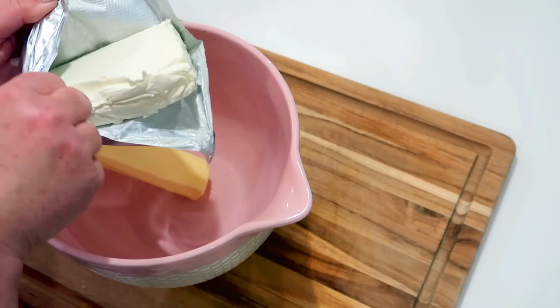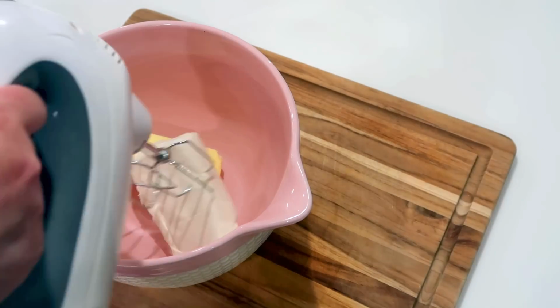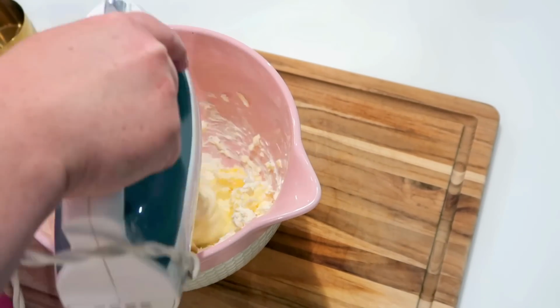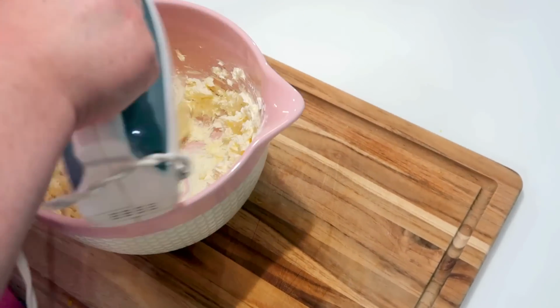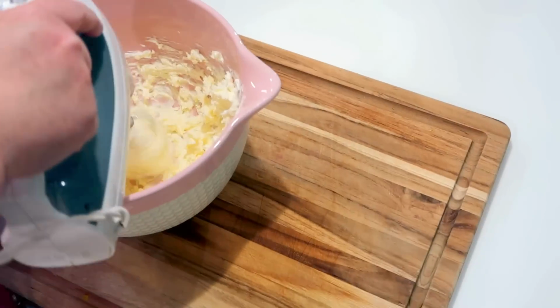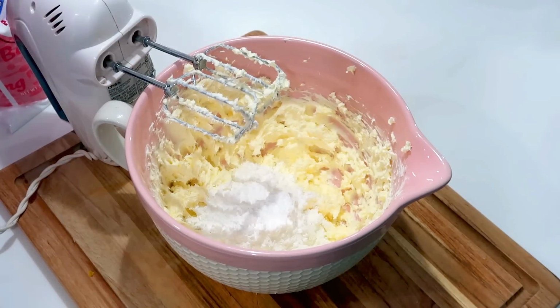Next up, we're going to work on the icing for our cake. This recipe calls for just a regular lemon buttercream. We like a cream cheese frosting on this cake, so that's what I am making instead. To make the frosting, I am doing one stick of butter and one 8-ounce package of softened cream cheese. And then we're going to add in 5 cups of powdered sugar.